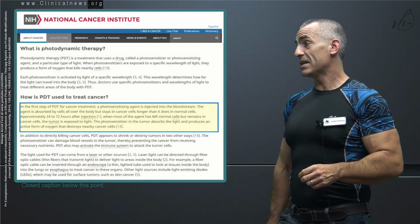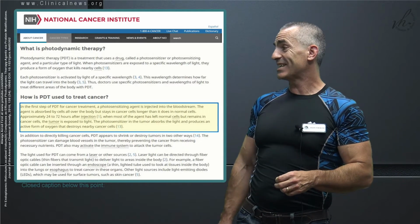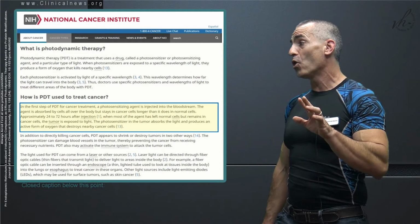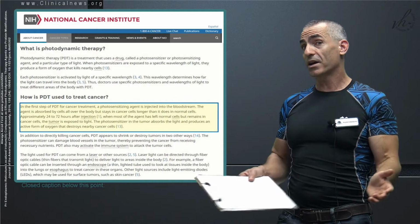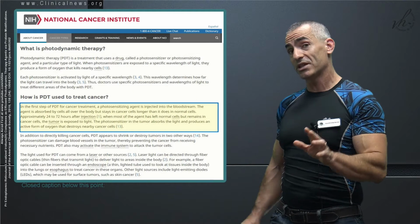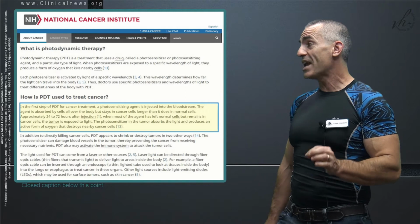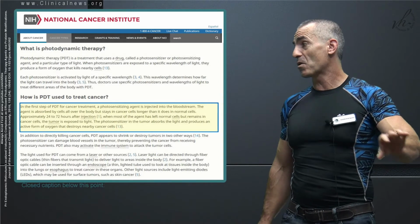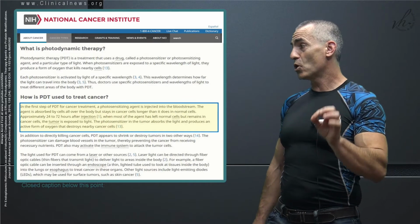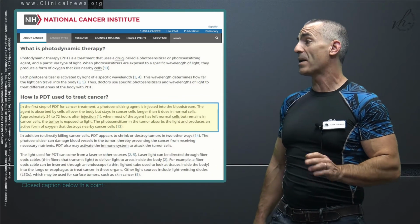In the first step of PDT therapy, otherwise known as photodynamic therapy, for cancer treatment, a photosensitizing agent is injected into the bloodstream. The agent is absorbed by cells all over the body. Now you begin to see the potential. Where can you shine light? Anywhere. It stays in cancer cells longer than it does in normal cells, because there's a huge window of opportunity. Approximately 24 to 72 hours after injection, when most of the agent has left the normal cells but remains in cancer cells, tumors are exposed to light. The photosensitizer in the tumor absorbs the light and produces an active form of oxygen that destroys nearby cancer cells.